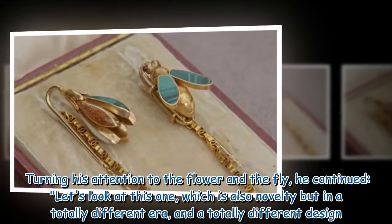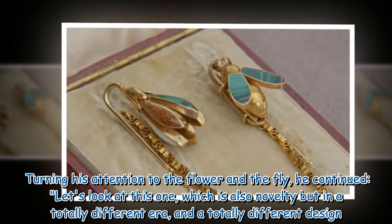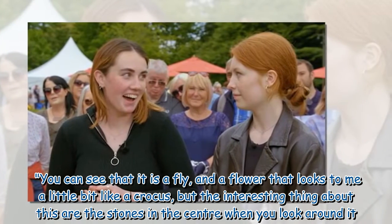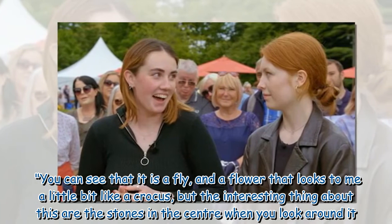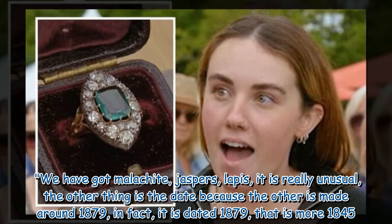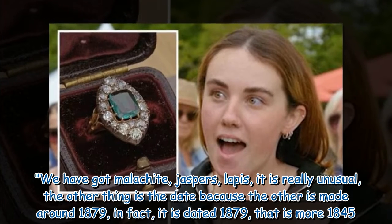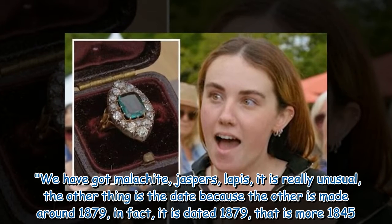Turning his attention to the flower and the fly, he continued, "Let's look at this one, which is also novelty but in a totally different era, and a totally different design. You can see that it is a fly, and a flower that looks to me a little bit like a crocus, but the interesting thing about this are the stones in the center when you look around it. We have got malachite, jaspers, lapis, it is really unusual. The other thing is the date, because the other is made around 1879, in fact, it is dated 1879, that is more 1845.